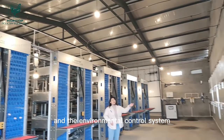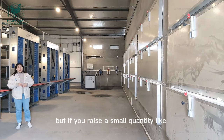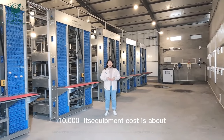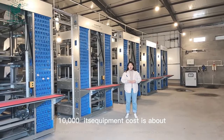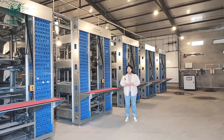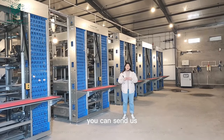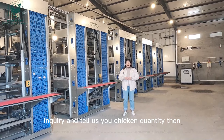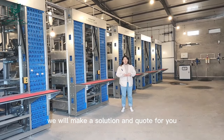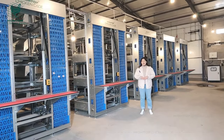rotational cooling, and the environmental control system. But if you raise a small quantity, like 10,000, its equipment cost is about 10,000 USD. So if you want to know the specific cost, you can send us an inquiry and tell us your chicken quantity. Then we will make a solution and quote for you. Our website is HIGHTOP Poultry.